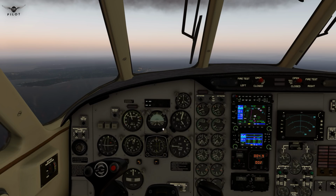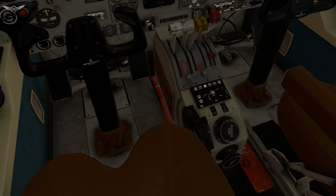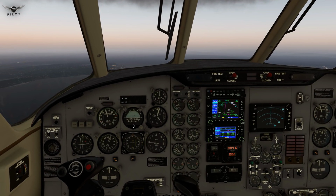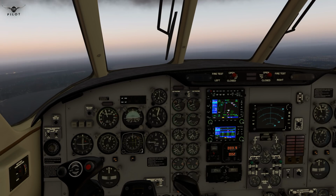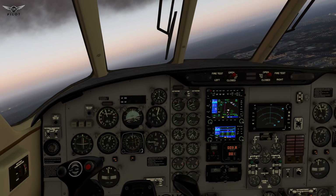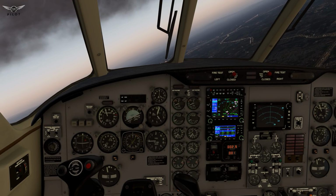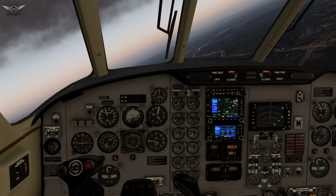I think we're close enough. What we're going to do now is switch to heading select, and we're going to fly in exactly the opposite direction. So we're going to change the course now to 164, which is our approach course today. That's about right here. And I'm going to change our heading to intercept that course. There we go. About to complete our turn here.